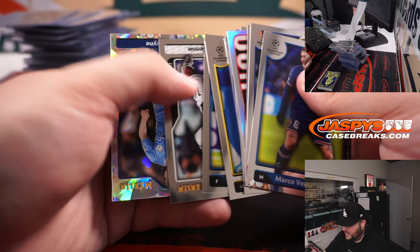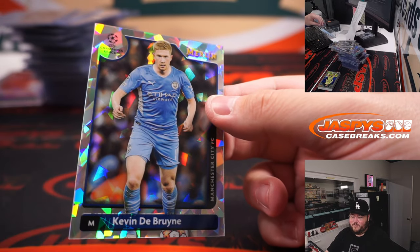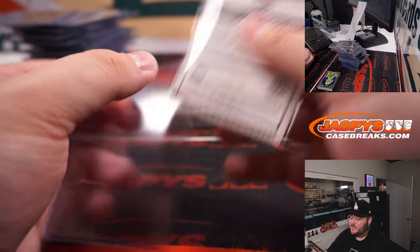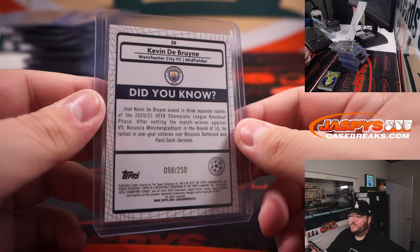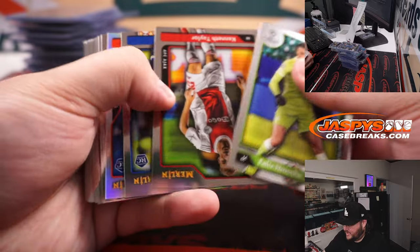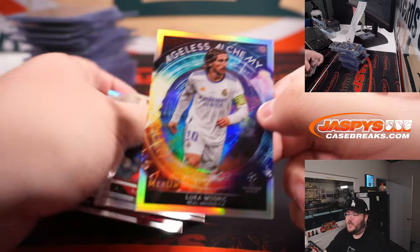Cracked ice of Kevin De Bruyne. Nice. Man City and Matthew E. having a heck of a break here. One more heading your way. 98 out of 250. Big names on the parallels, too. Ronaldo, De Bruyne, Haaland, Mohamed Salah. Just a heck of a break, man. This is a good little product. Number 8 on the site right now.